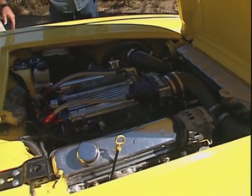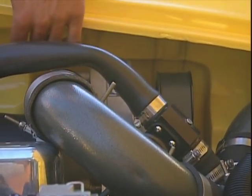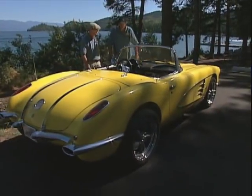So how'd you pack that supercharger in there? It was pretty tough. The only thing we modified on this body was we cut in 2 inches, and we actually cut custom pulleys and moved everything back and set it over the front suspension. Wow. You do nice work, man.